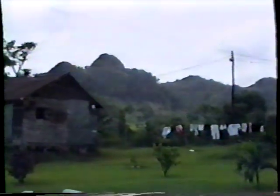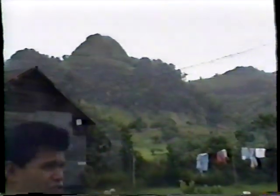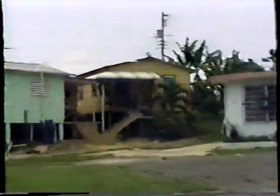As you can see over here, the one thing about Puerto Rico is you have the old and the new. You have a combination of the newer style houses, and then you have the old shack, which is the beauty of it. Here you have some really modern types of houses. This is in the back country, and there you have the old little shack.